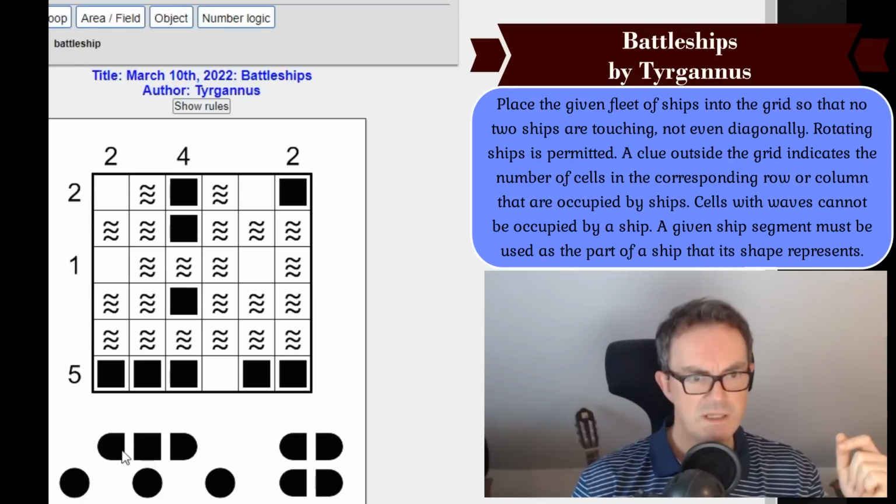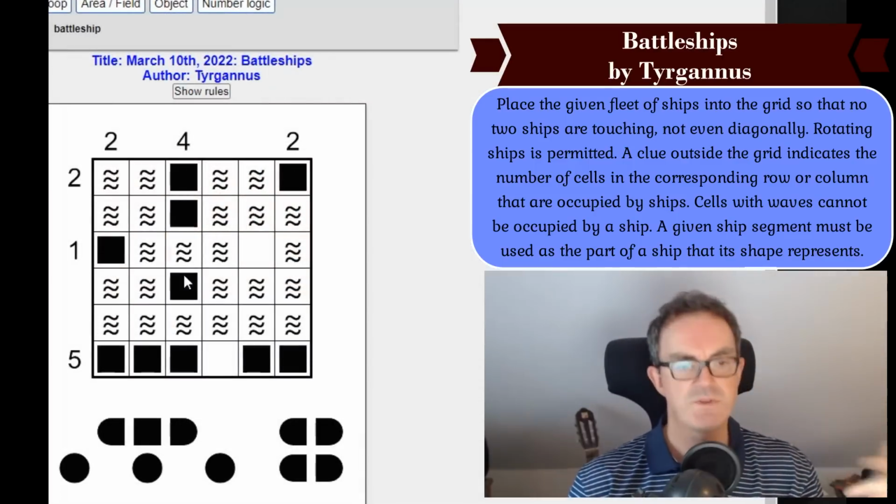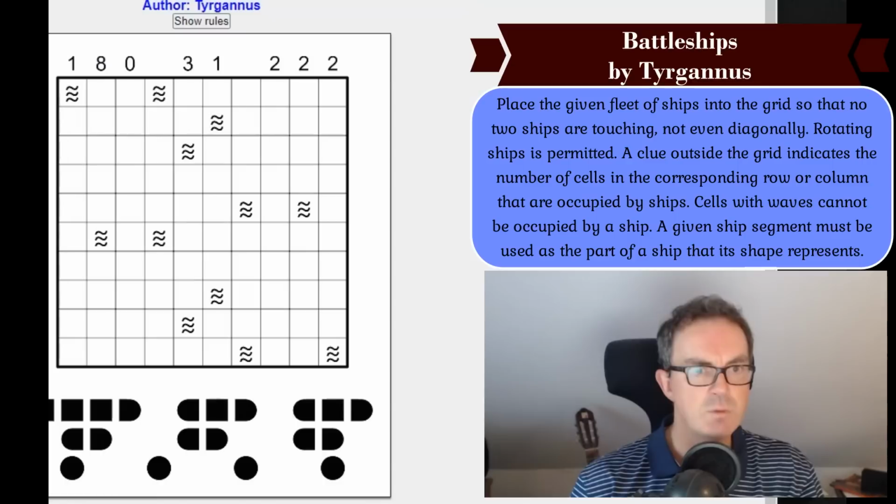In fact, what have we got left to place? We've got a 3, a 2 and a 2. So there's one 1-cell ship to place. Oh, and that's got to go here. Right, okay, so that was fairly straightforward, actually. Let's go on to the real one.